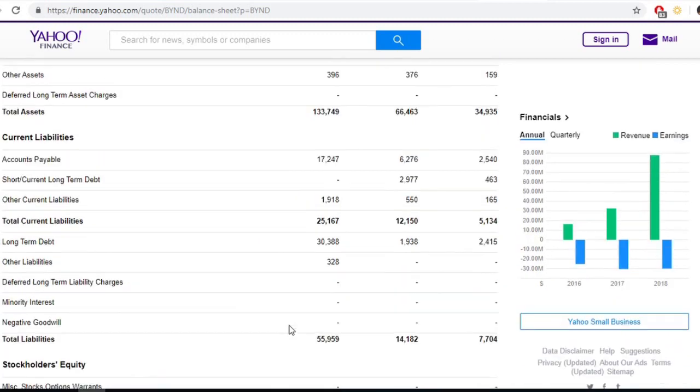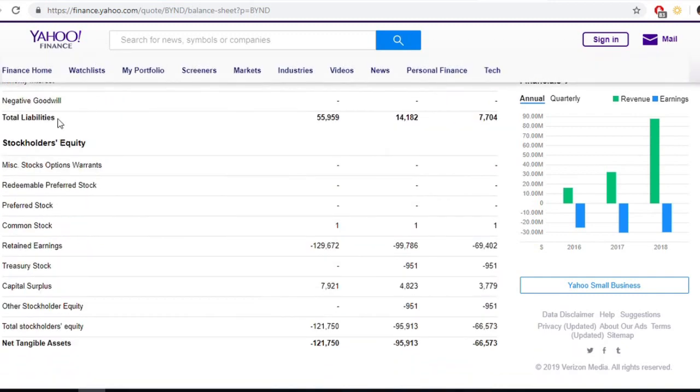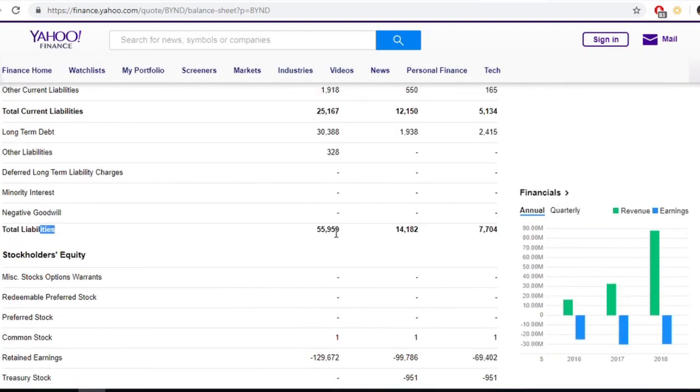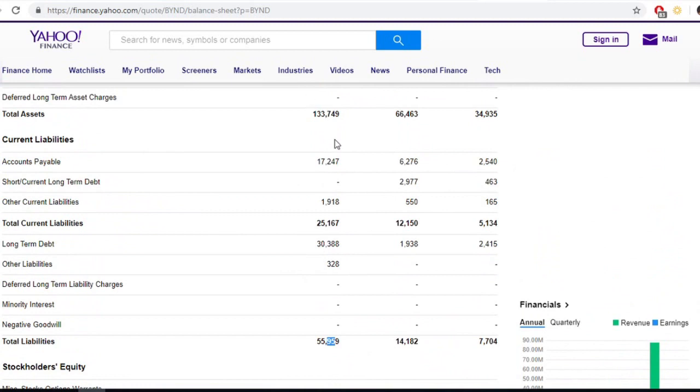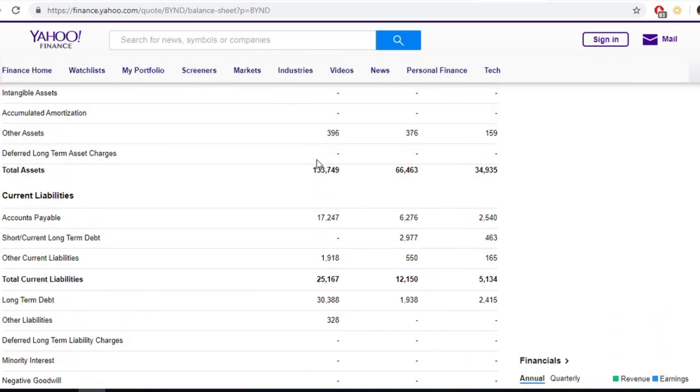And then as we scroll down to the total liabilities, which is the other most important thing right here, guys, we've got $55 million in total liabilities. So if we subtract this from this, we're left with about $80 million in assets. That's kind of impressive. That means it's a good balance. The problem is $80 million in assets doesn't really back up a $12 billion market cap. But it may in the future.